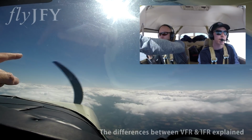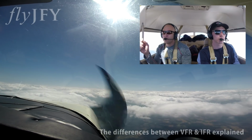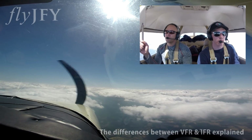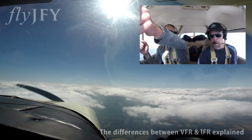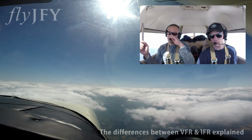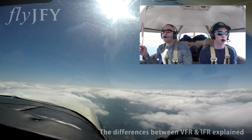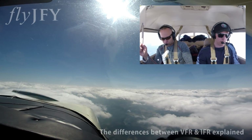I don't know if you guys can see up there, but there's a couple of jets, and they're separated by many miles. I don't know how many miles, but those jets are being separated by the air traffic controller. The controller said, okay, you guy on the left, you're going to go at whatever, 33,000 feet. The guy on the right, you're going to go at 36,000 feet, and you're going to maintain this heading, and the other guy's going to maintain that heading. He wouldn't have that type of authority over a VFR pilot.